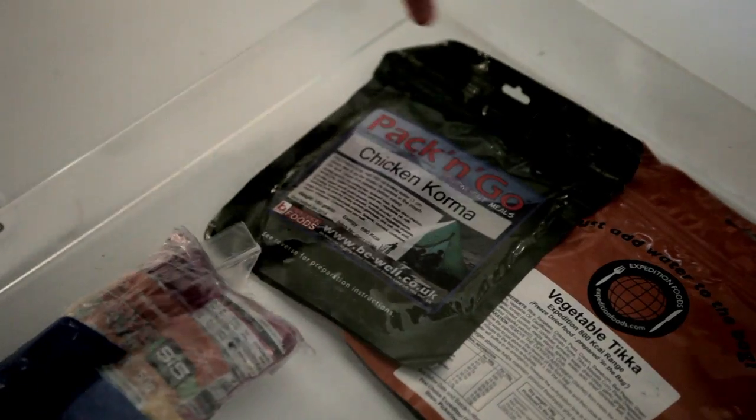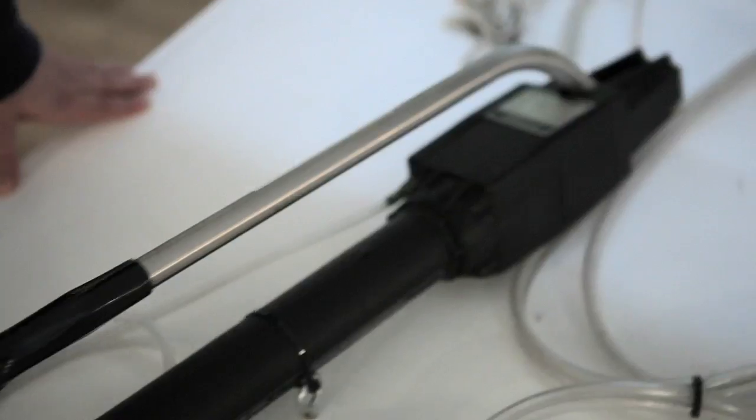During the ocean row we'll be using up around 8,000 calories every day, and obviously we need to try and take that food back on board. So we'll be eating things like this here. So we've got chicken korma, vegetable tikka, different kinds of dehydrated food as well as snacks. So when we're not rowing we'll be just eating, drinking, resting, checking our mail, communicating, looking at the navigation. So a lot of things to do in the 2 hours of rest.